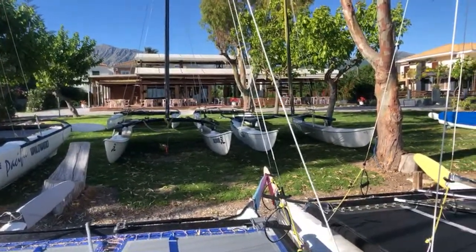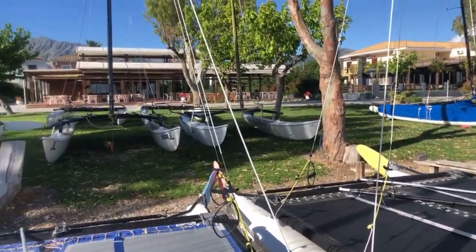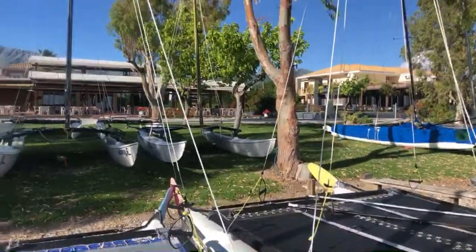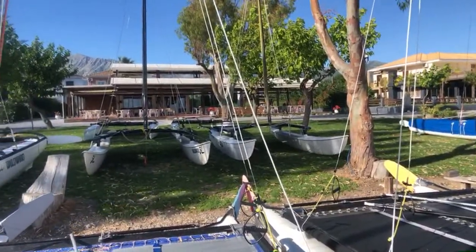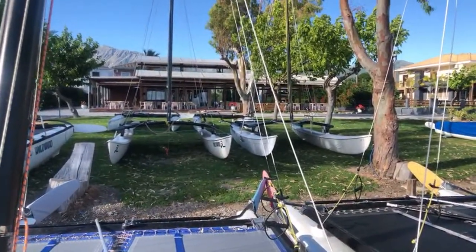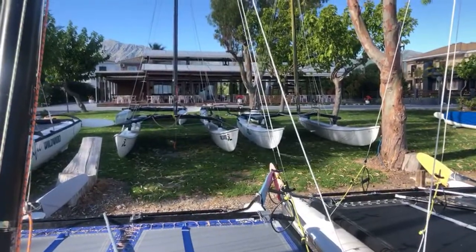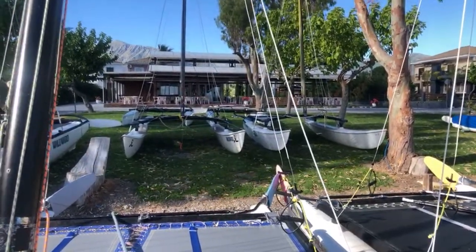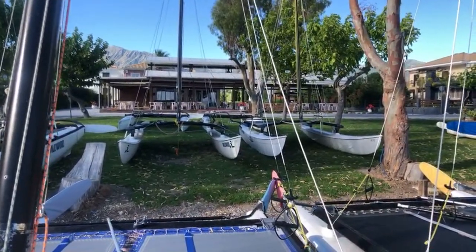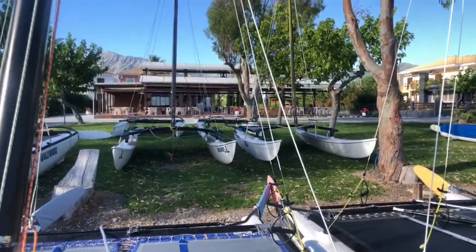Stephen says there are 10 Spitfires at Graffham. Graffham Water, I used to work there actually. Great place for racing catamarans in the UK. Sort of Cambridge, Huntingdon kind of way. Relatively easy to access from the north of London. Okay. Hi, Stephen. You're never too late at this party. Good to have you with us.